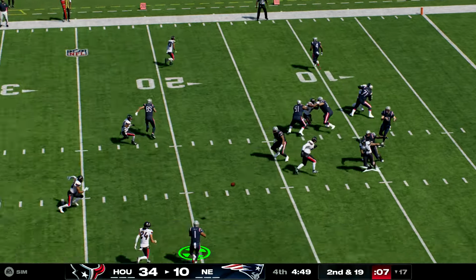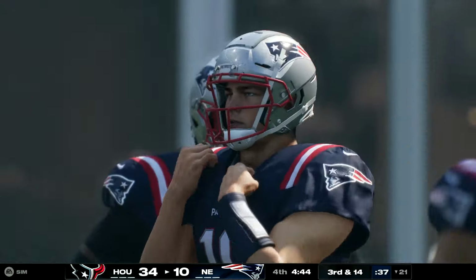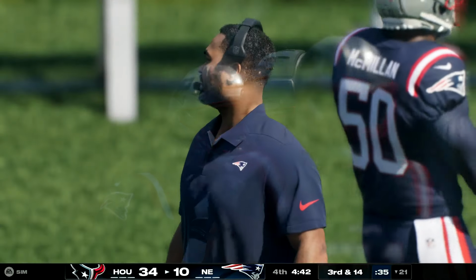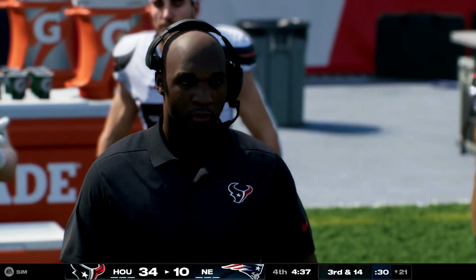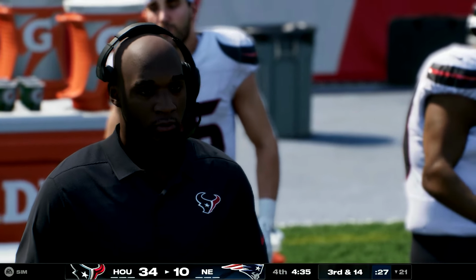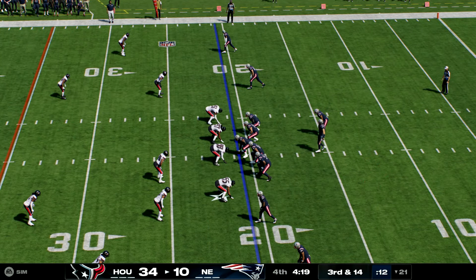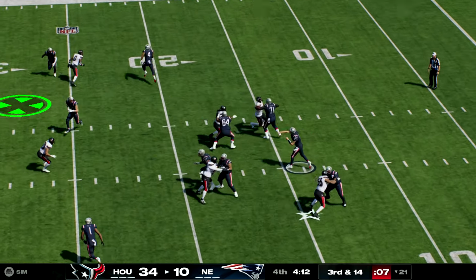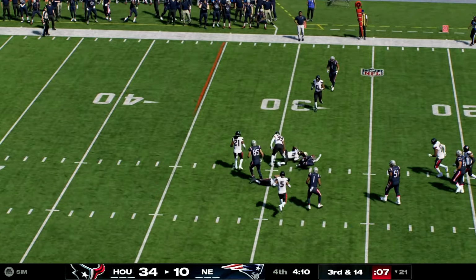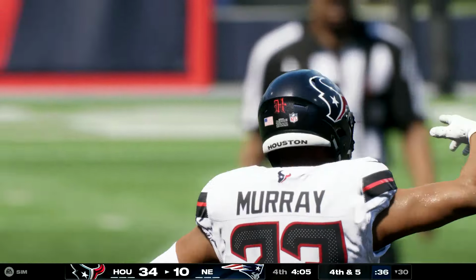May to throw on second down. This complete to Pope. Well, he's brought down. That pass is going to pick up 4 and bring up third down. Working out of the gun, it's May. Pretty good effort on that one. It will not be enough. It's going to bring up fourth down.